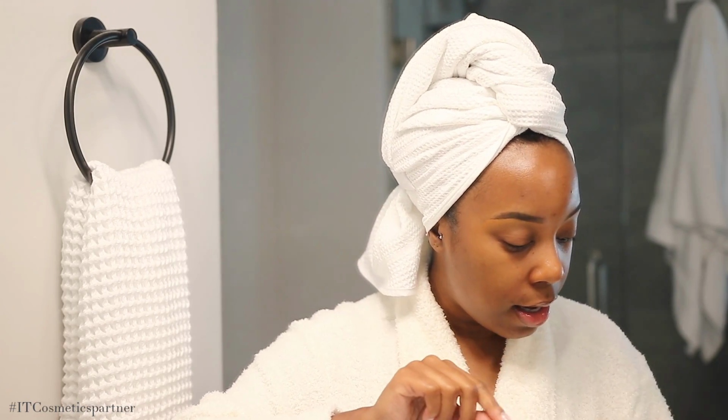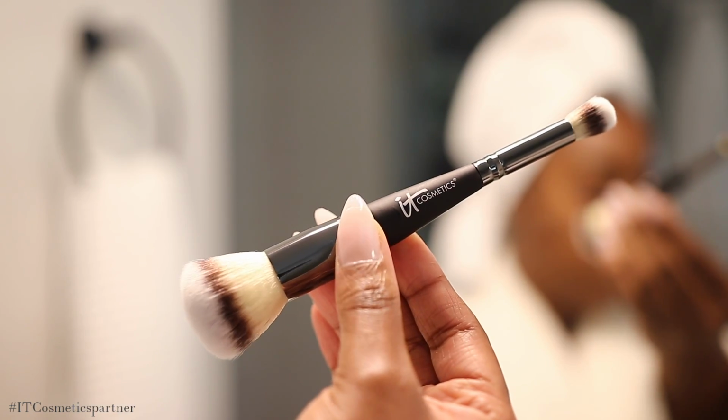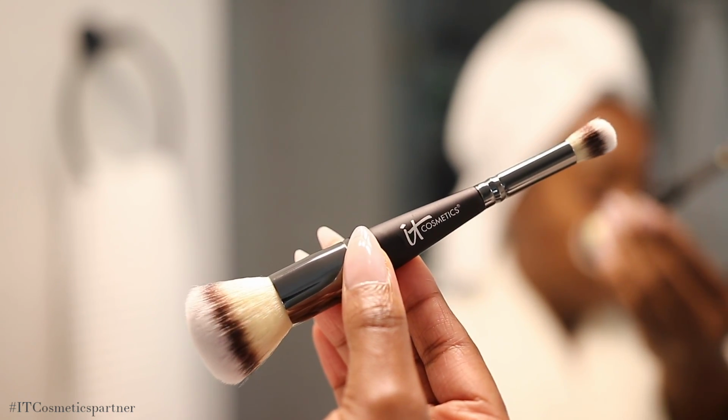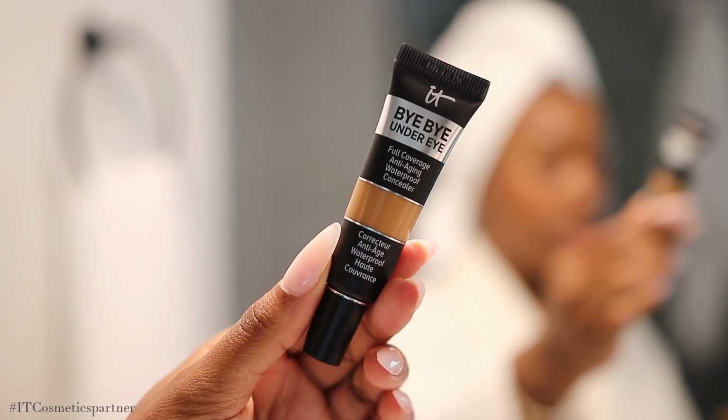Oh, you guys, It Cosmetics has a brush. If you are into using a brush over a sponge with your foundation or skin tints, they have this Heavenly Luxe Complexion Perfection brush. So one side of the brush you would use with the skin tint, and then the other side, which is the smaller side, you would use with the concealer, which by the way we have. This is the Bye Bye Under Eye Full Coverage Anti-Aging Concealer that I'm gonna use after I apply the skin tint.